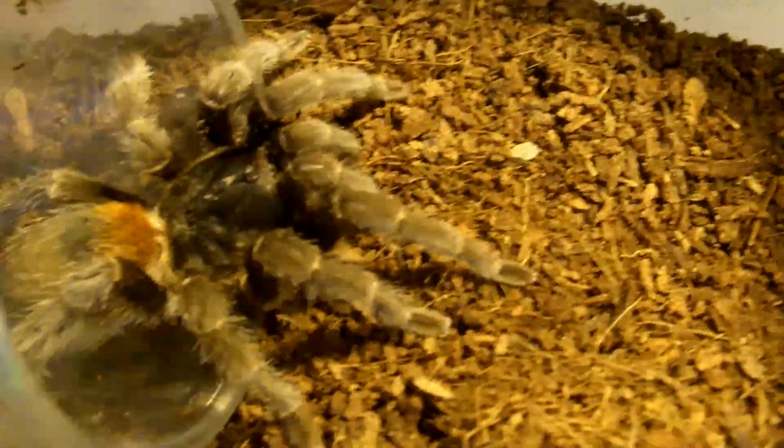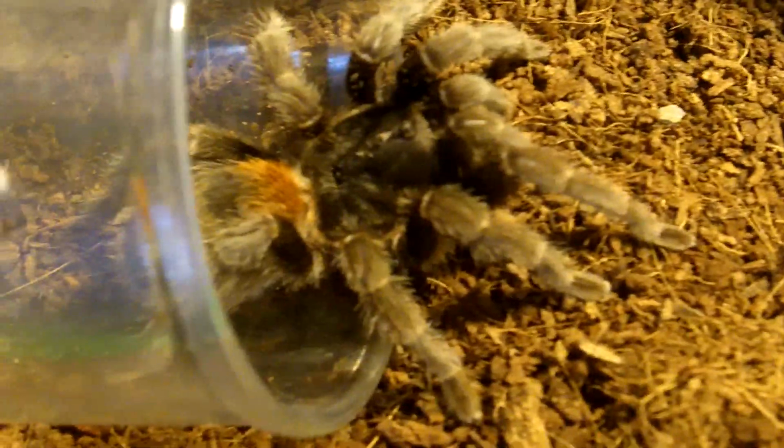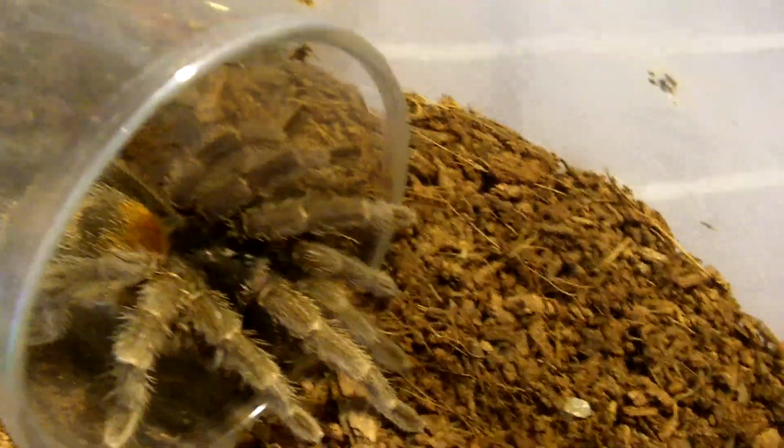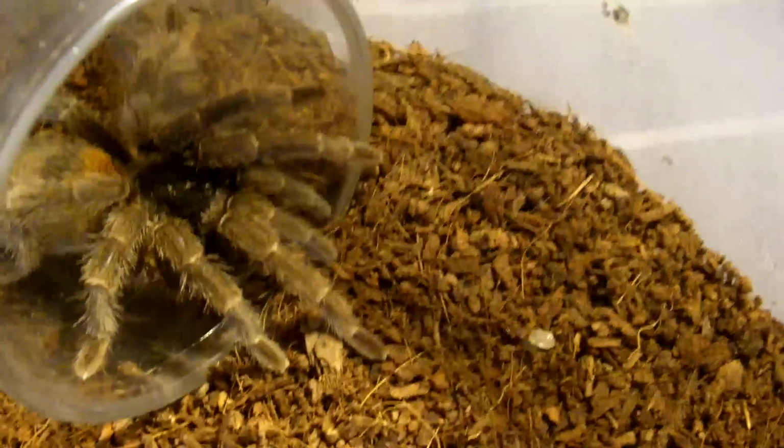This is possibly the best handling species that I have in my collection. This is Amber, Euathlus species red, also known as the Chilean fire rump.